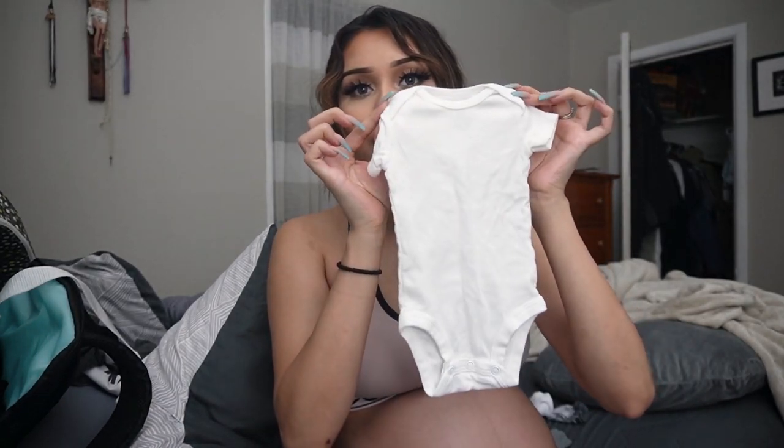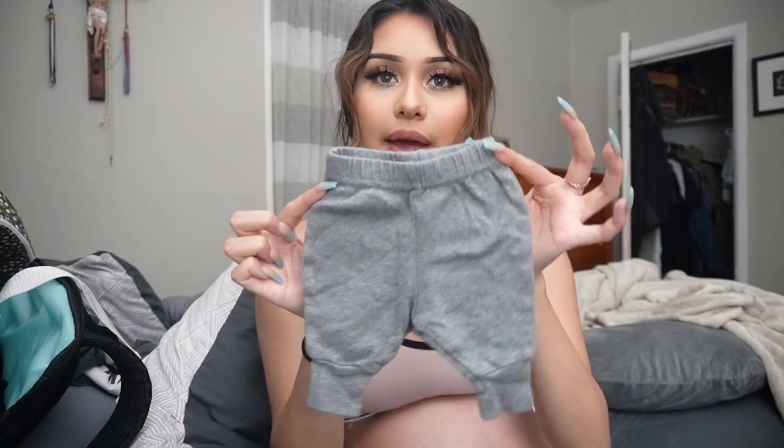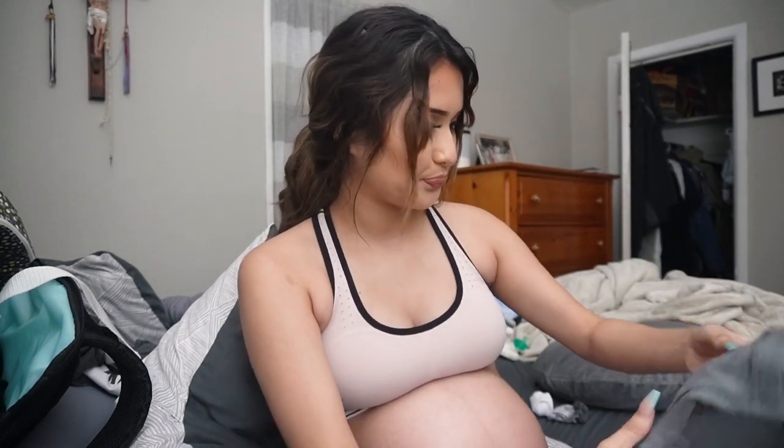It's just this little Nike beanie with a white little onesie, and these sizes are newborn. And I have these little gray sweatpants, so cute. Just some socks and some mittens. And I'm also gonna be taking a little swaddle blanket just to swaddle him up.